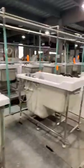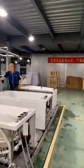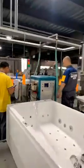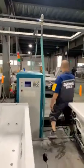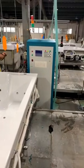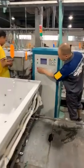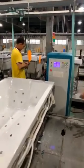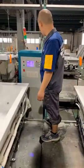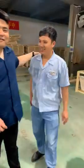So here we got a big thing. We got a machine right here to test all the features and functions of the bathtub. We will have a quick look. So now we have our technician of bathtub production here, and I'm going to ask him some questions.